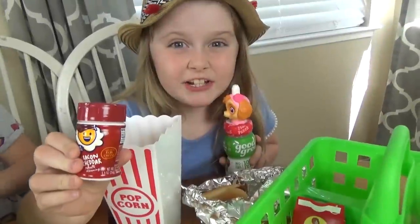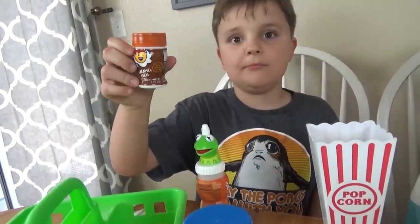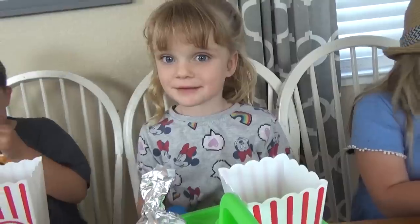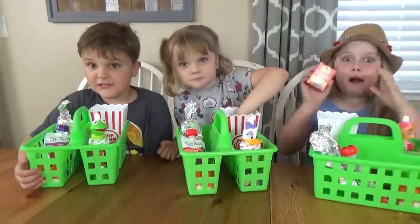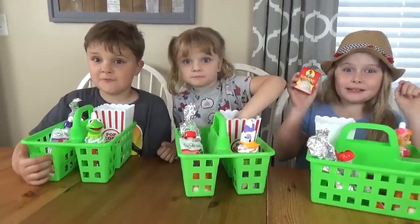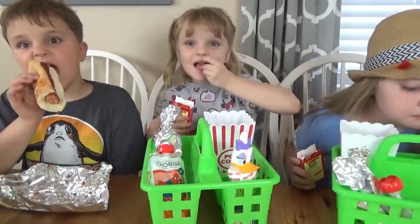I chose bacon and cheddar for my popcorn. What'd you pick, Jack? Caramel corn. Ooh. What did you pick, Lily? I picked white cheddar. Ah, we did like caramel. Chocolate covered raisins. Ooh, yummy.